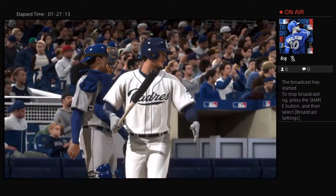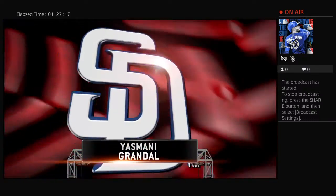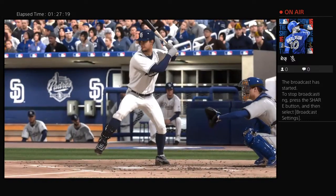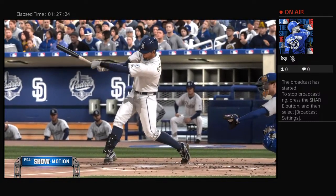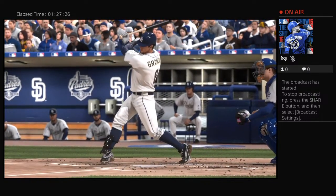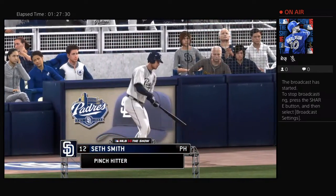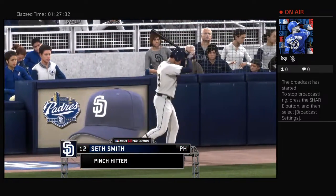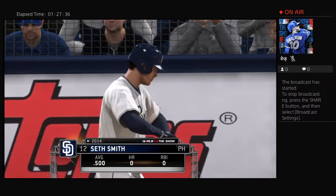So the bottom of the order providing little resistance here, and there are 2 away. And he was really late on this one. I mean, really late. You can see where the baseball is by the time he gets the barrel through. It's darn near in the catcher's glove already. That tells me he was probably looking for something else. So we'll see a pinch hitter loosening up here as left-handed hitting Seth Smith moves into the on-deck circle.